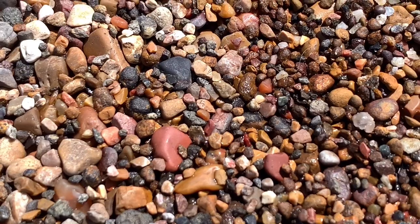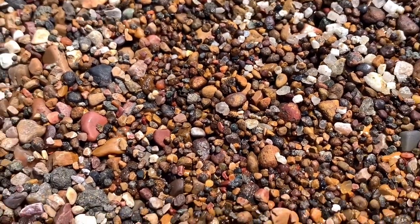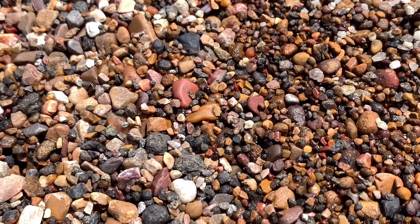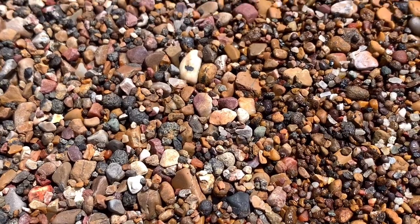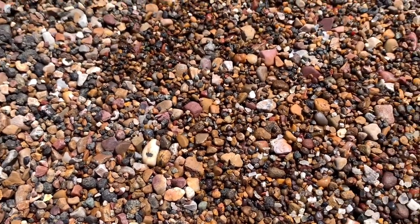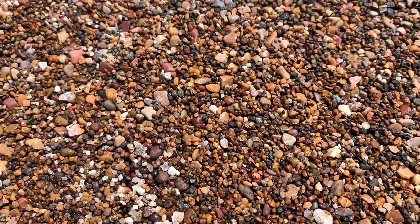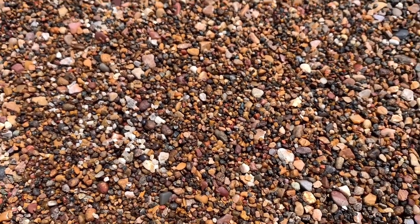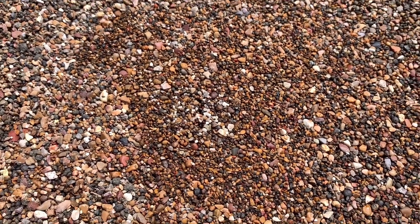Since the gravel has dried, that spinel really stands out. And just noticed how much lighter the material looks versus wet. And if your material doesn't bleach out like that, you're in some really good stuff.